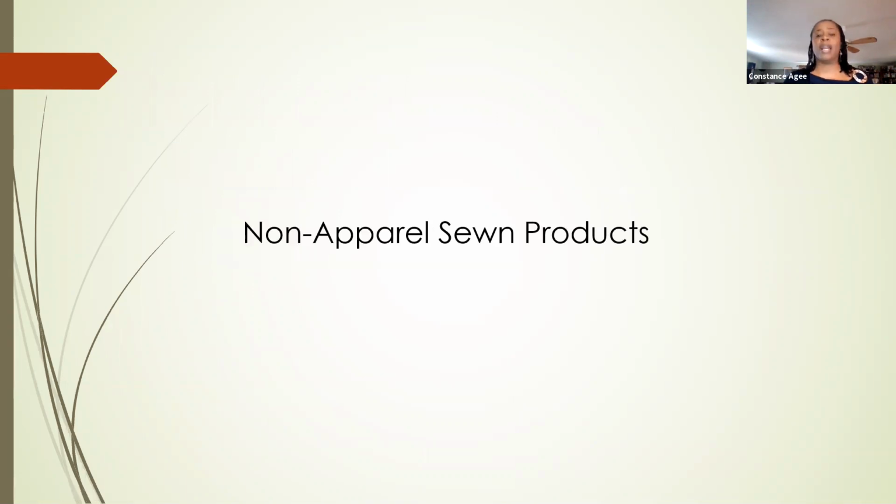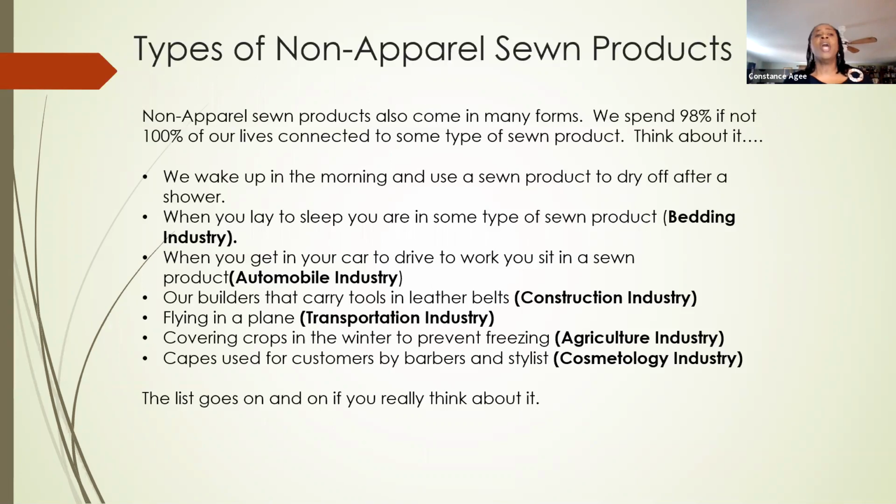Non-apparel sewn products. So again, just wanted to go over a few of these. And I mentioned it a little bit. When you wake up in the morning, what do you do? You're basically drying off after a shower. You're working with a sewn product. When you're sleeping in a sewn product, what is that? That's the bedding industry. When you're getting in your car, you're driving to work, you sit in your chair, you're sitting in a sewn product. You have the automobile industry, and you have the customer service industry, where they have offices and they have all the products for that.